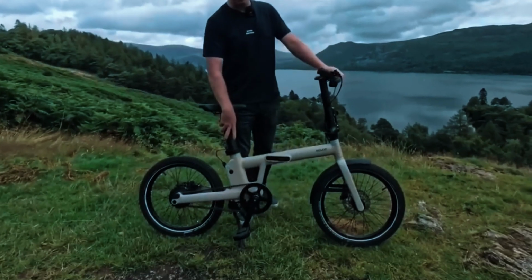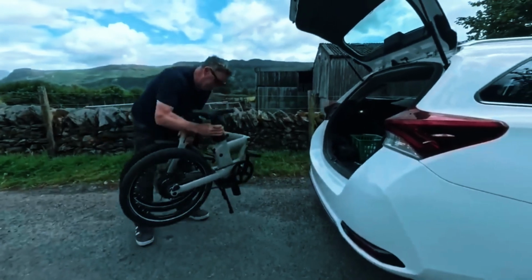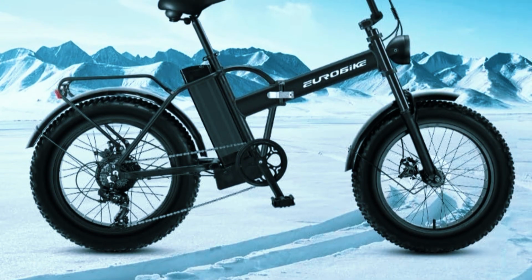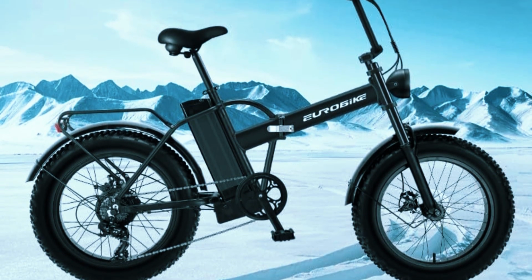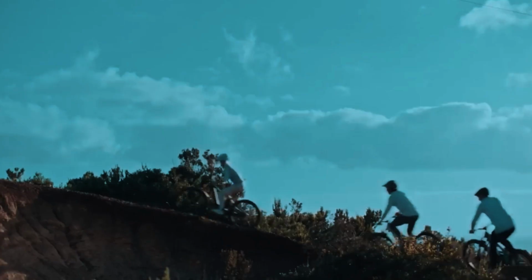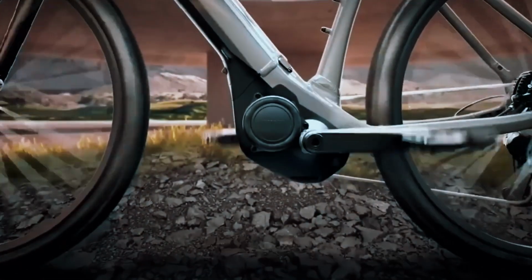The folding mechanism allows it to collapse into a more manageable footprint, ideal for storing indoors or in the trunk of a car. While the 20-inch wheels are smaller than standard e-bikes, they're surprisingly tough and provide good control on paved surfaces. You'll also get a 7-speed gear system, front suspension fork, and dual disc brakes, which make navigating city streets and occasional bumps feel stable and secure.